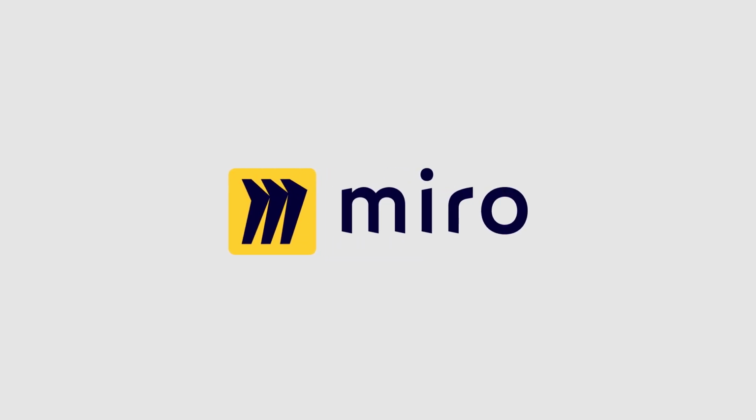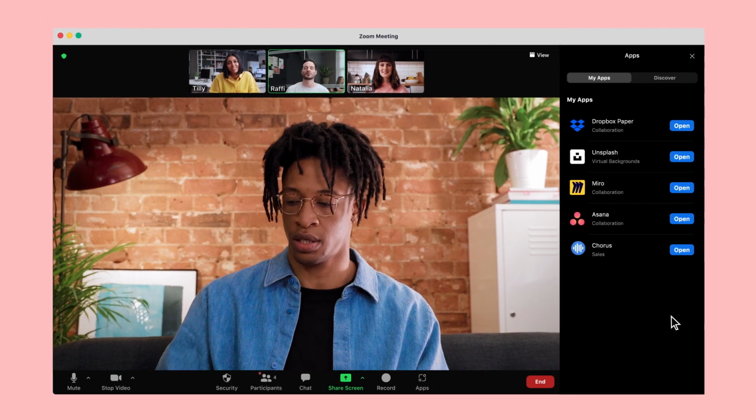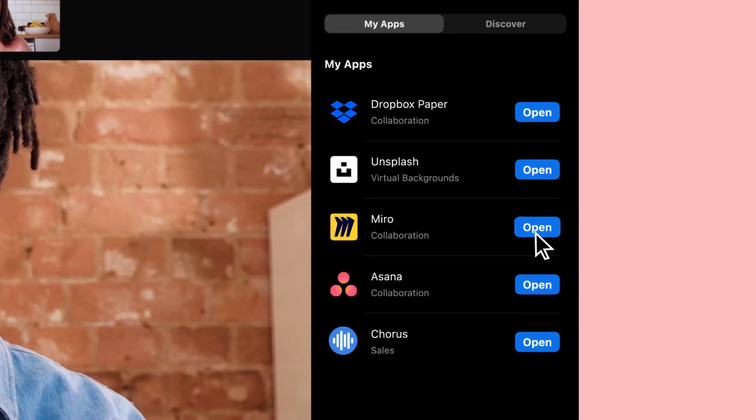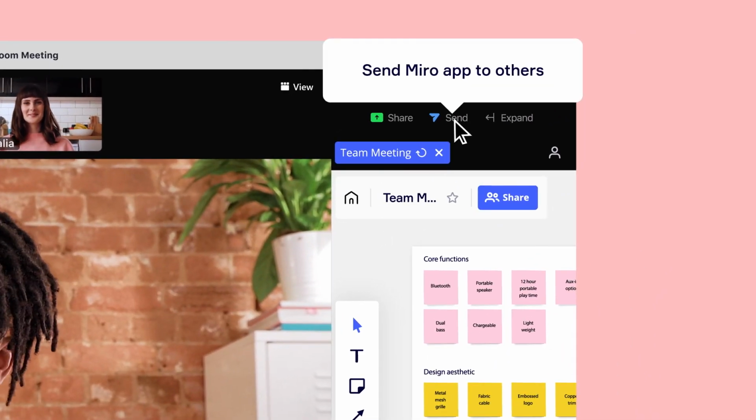How do you unlock the magic of an in-person work session when you're not in person? With the Miro app in Zoom, a collaborative online whiteboard is just a few clicks away, even if you don't have a Miro account.